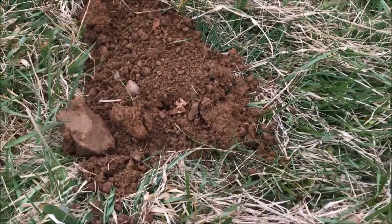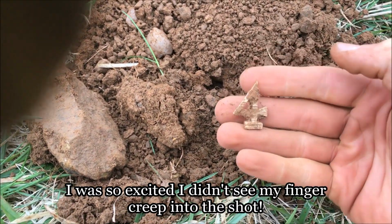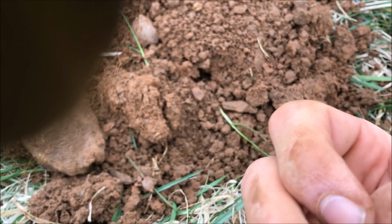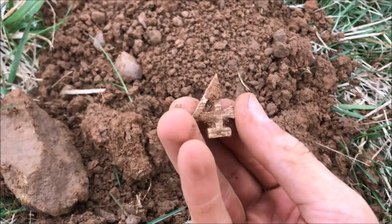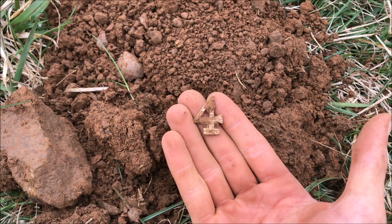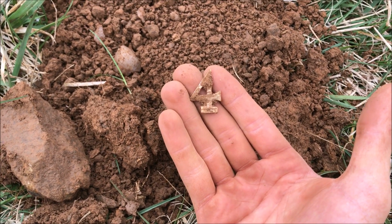Okay guys, I'm really excited right here. Look what just popped out of the hole. It's number four. Isn't that insane? Oh my goodness. That thing gave a fantastic signal too. Oh wow. Look at that number four. Just popped out right of the hole. That's amazing. Oh man, let's go find some more.